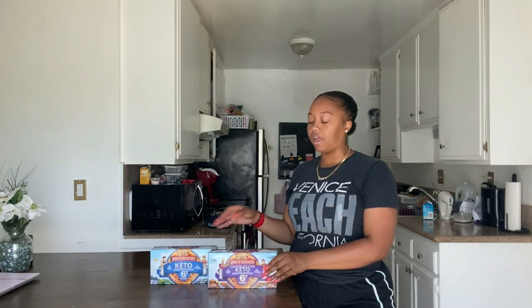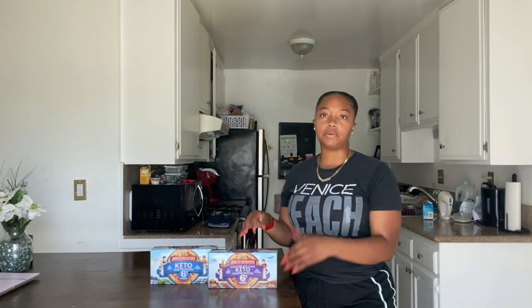Now, Birch Benders, I have to sometimes extra sweeten it when I do it, like with the pancake or waffle mixture that they have. I have not eaten the keto one though. I heard the keto one wasn't as good as the paleo one. So it's gonna be my first time trying any of the keto stuff. I tried the paleo powder for the waffles, but that was it.